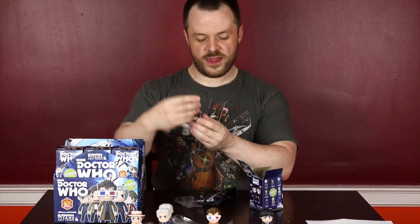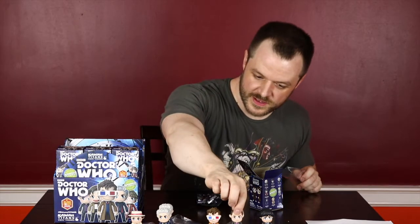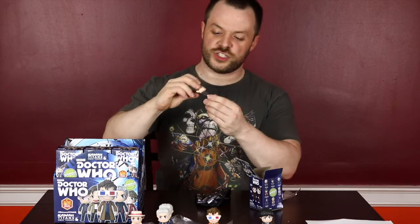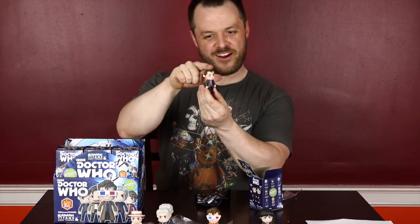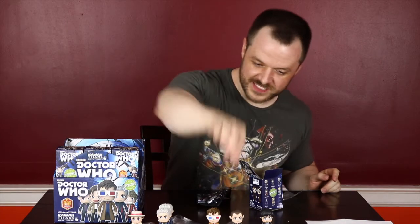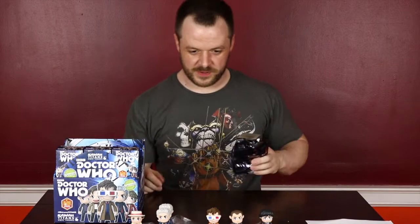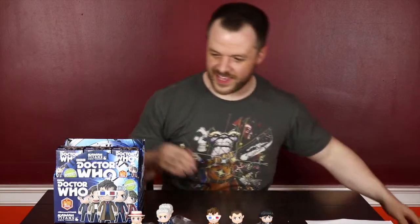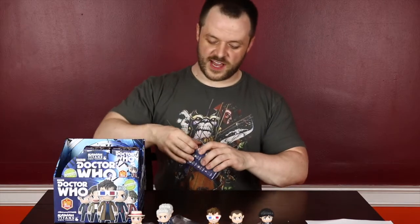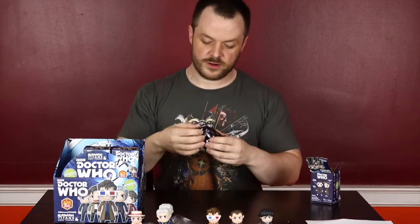We have the Ninth Doctor, first Doctor of the new series Who, sporting his red shirt, like the hair, nice, short hair. Love how these guys stand up. They have a completely different feel than the other Titans, but they have a solidness to them. I like it. All right, finals of the top row. Here we go. What can we have here?